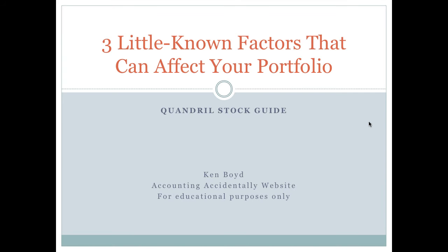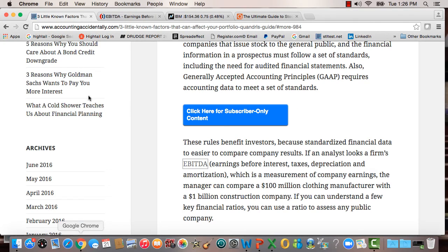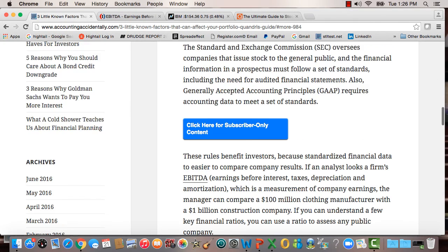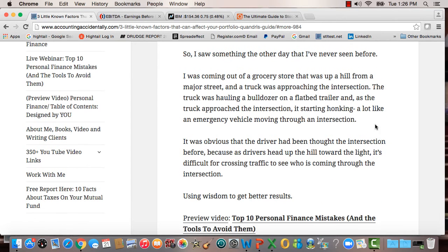Three little known factors that can affect your portfolio, and this is about the Quandrel stock guide, Ken Boyd from Accounting Accidentally. So this is a recent blog post. I'm going to scroll up to the top. And I saw something interesting the other day I'd never seen before.